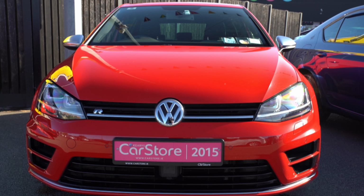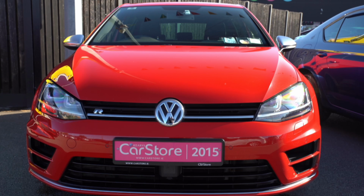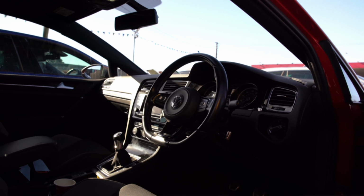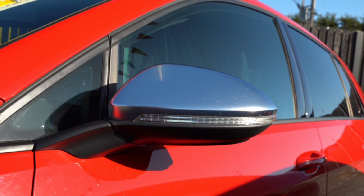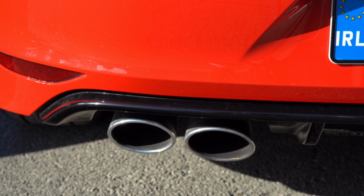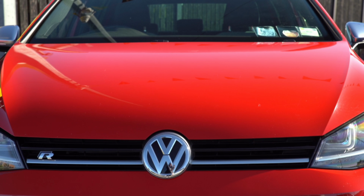The formula for the Golf R changed little from the previous R models. It's still a 2-litre 4-cylinder turbo engine up front, 4-wheel drive, and then a choice of manual or dual clutch automatic gearboxes. The look remained pretty much the same too, a Golf with some big wheels, stretched intakes and 4 exhausts this time instead of 2 from previous models.